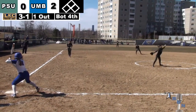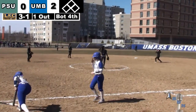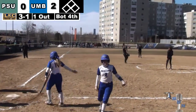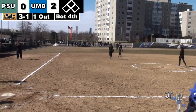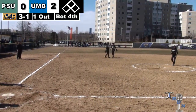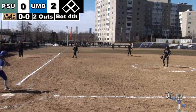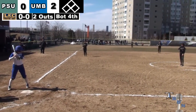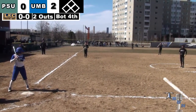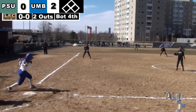The 3-1 pitch comes in. That one slapped towards short, and that one will be caught. So solid contact from Danahy, but right at the shortstop, Nora Butler. And that'll bring up Tully. Alyssa Tully singled her first time up, ended up getting caught running on what was a sac bunt attempt that turned into a double play. But Tully hit the ball well last time up.